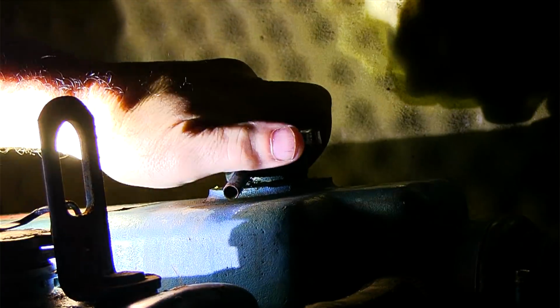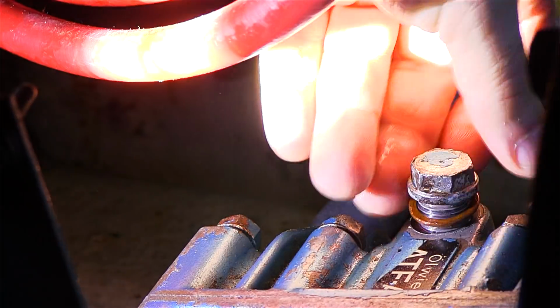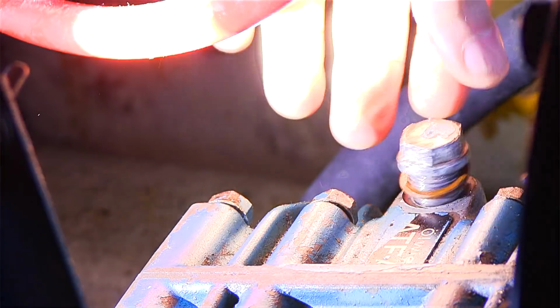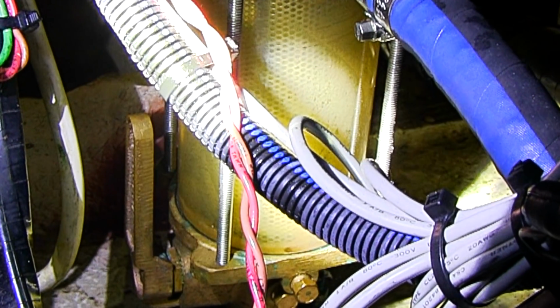Before we go out, first I have to change the oil. Then I need to check the coolant. Then I check the transmission fluid. Make sure the seacock is open so water can flow through to cool the engine. And then we're ready to fire her up.